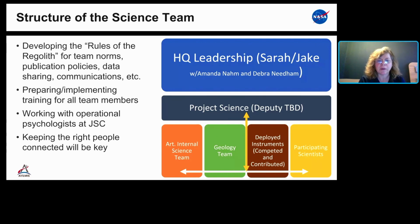So what we're doing right now, as Noah said, is looking forward to bringing on these teams. But even before we do that, we're developing the rules of the regolith, which is the rules of the road for our team, including our team norms, publication policies, data sharing, ways of communicating, team structure, all of those good things that we need to have a coherent team working together for a single goal. We're preparing and even starting to implement training for all of our new team members to integrate them into what's already been done. I think most of you know that NASA's already done a lot of internal planning. All of our competed colleagues are going to need to get integrated into that structure, and then all the fun things like getting onboarded to NASA IT systems and things that take just time and energy.